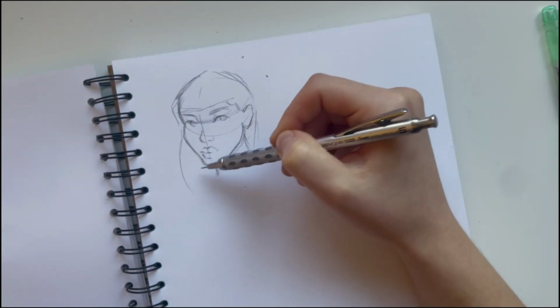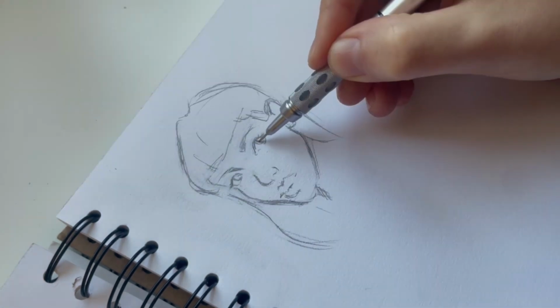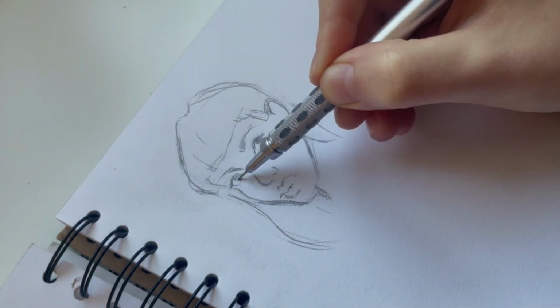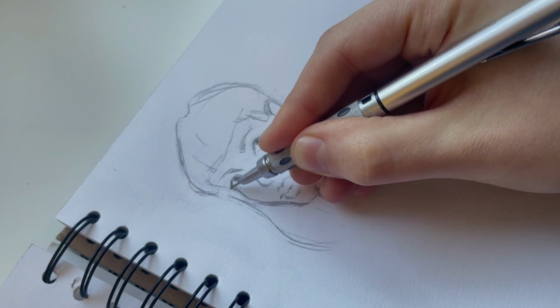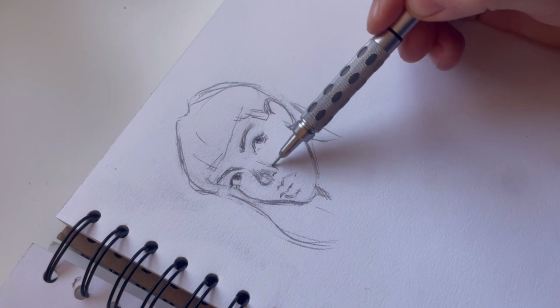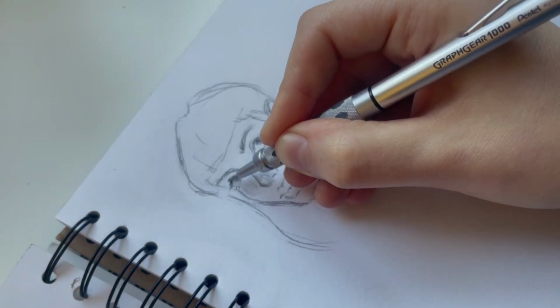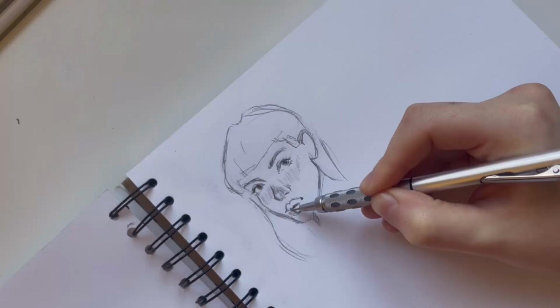Alright, this is day one. At this point, I haven't drawn traditionally in probably about a year, so I picked some easy references to start out. Easy references to me are minimal facial expressions, symmetrical faces, and the beloved 3/4 view, which this drawing is exactly that. I just jumped right into it.